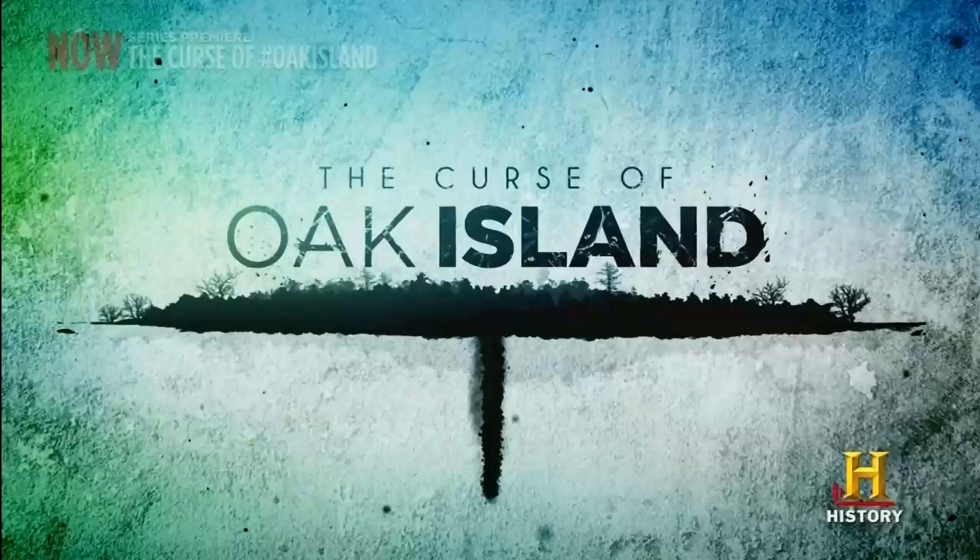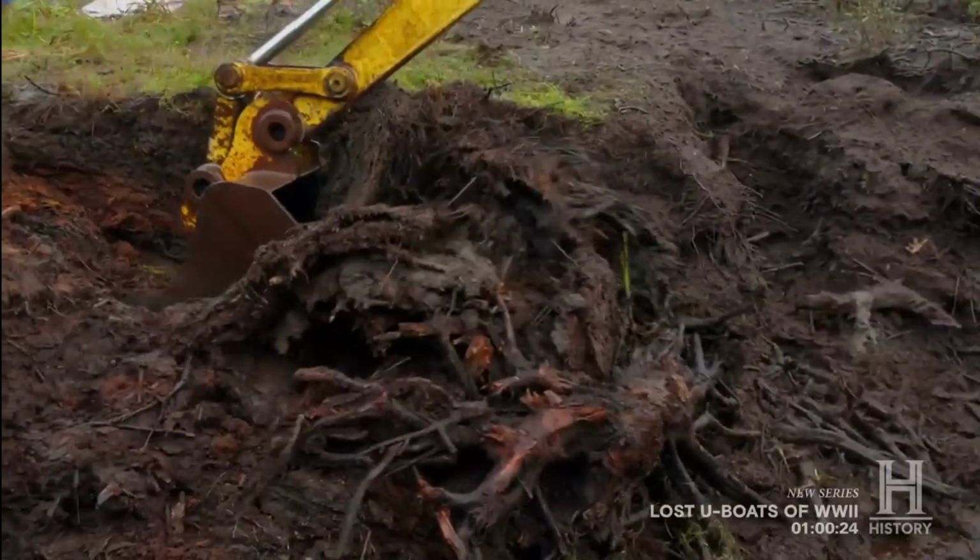Previously on the Curse of Oak Island, people have been looking for an incredible treasure for 229 years. In the swamp, Billy continues to uncover tree stumps in a deep area. There's more evidence that the swamp was man-made since trees cannot grow in a swamp.